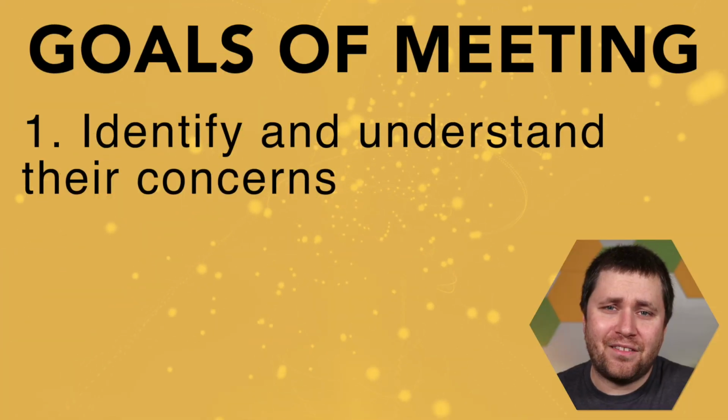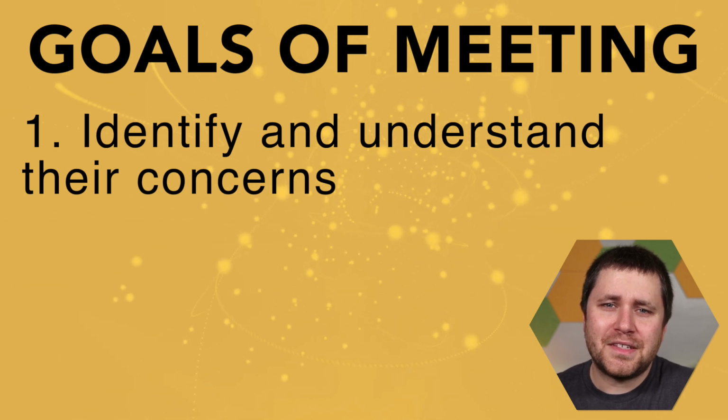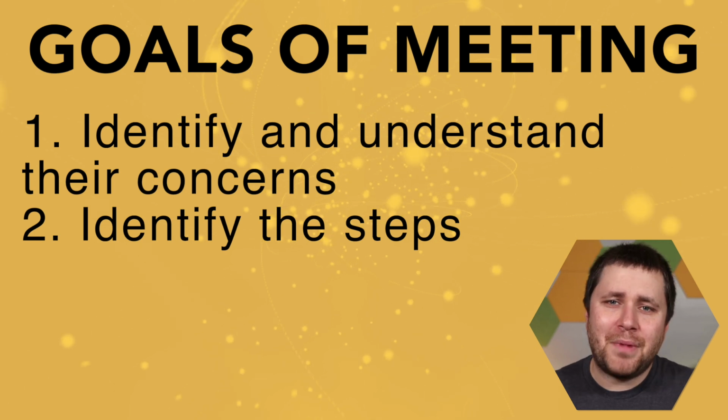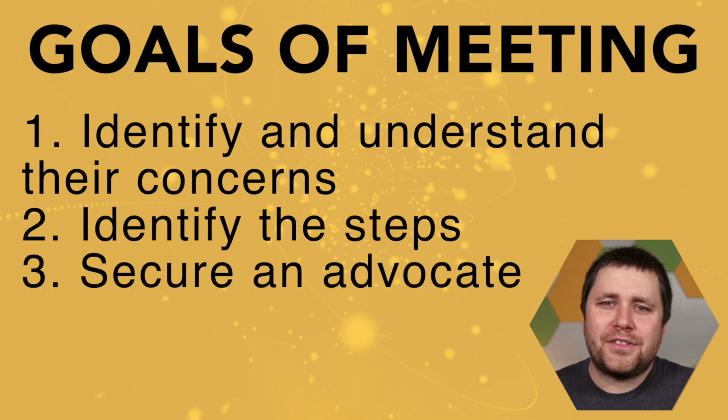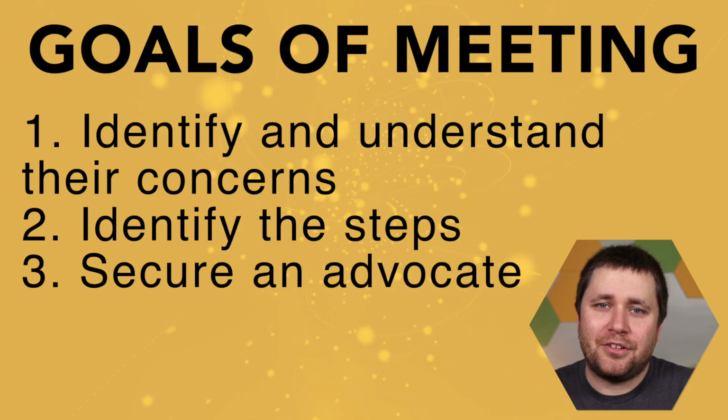The conversation with your supervisor has 3 main goals. The first is to identify and understand any concerns that they have. The second is to identify the steps or process to make it happen. And the third is to secure an advocate from your supervisor. Again, you want to get them on your team. The flexibility that you're hoping to accomplish is more likely to happen if your supervisor is on board.